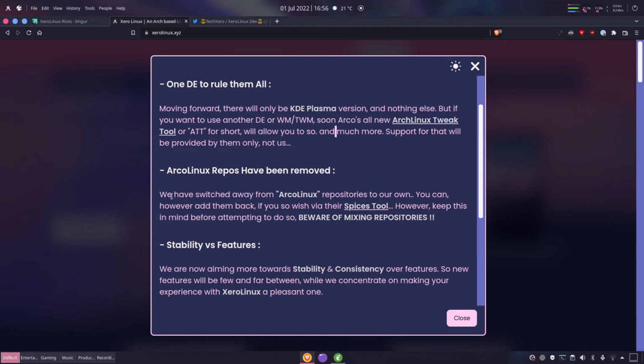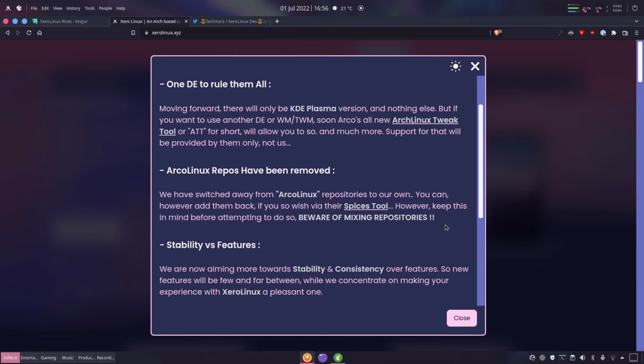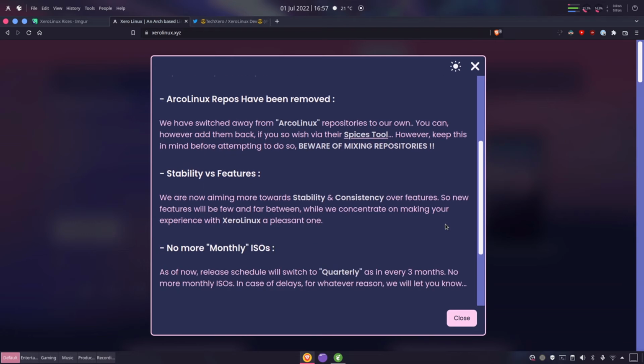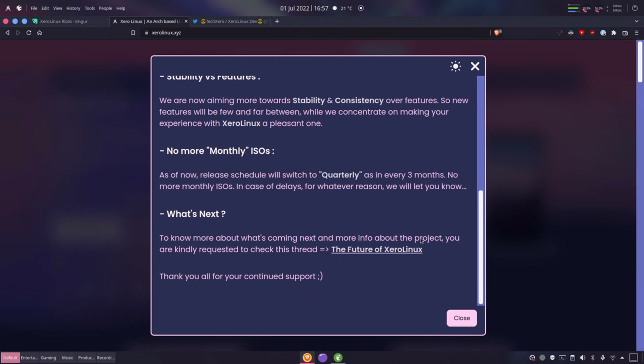Of course, they've also removed the Arca Linux repos in favor of their own. You don't really want so many different repos going on, and now they're working on stability and consistency over features. Absolutely great move, and you can definitely feel that in the distro. I've had no issues with it since installing it. No more monthly releases; the distro will be released quarterly.